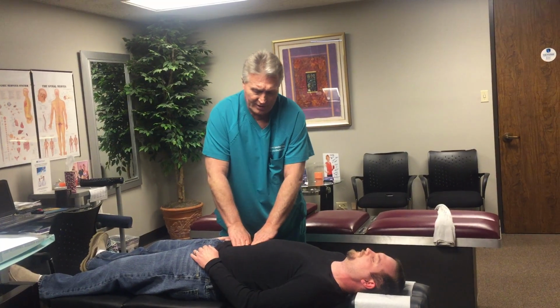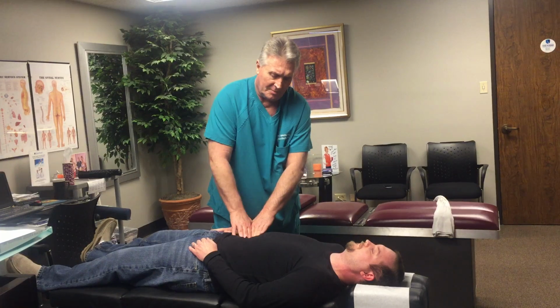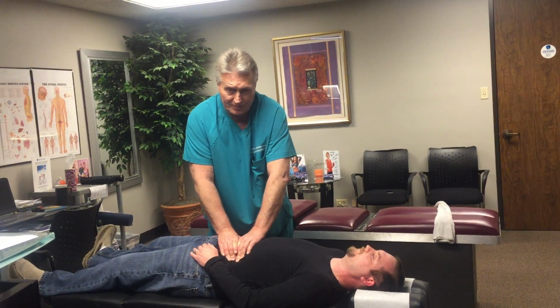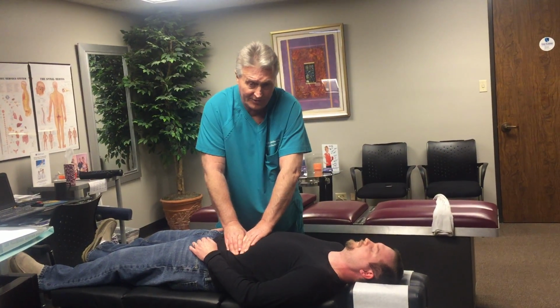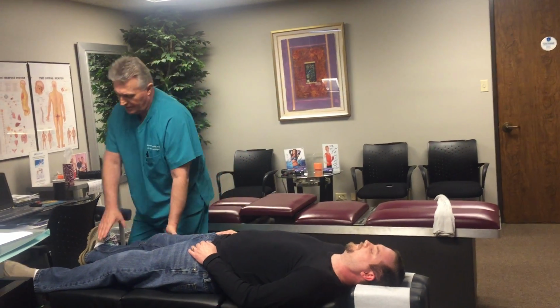And a lot of times we'll do a little bit of a colon massage too, just to get some motility going in here. We also recommend 100% natural sea salt in hot water, and then swish that around your mouth and swallow it, so it helps to create a base environment internally.